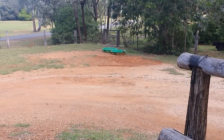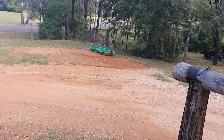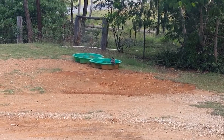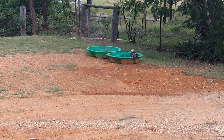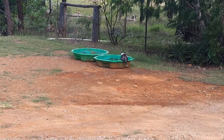Just gotta love the bird bath. See if we can zoom up. Little kookaburra. There he is. He's having a bird bath. Let's see how close we can get. I suppose this is very rare, to catch a kookaburra having a bath.